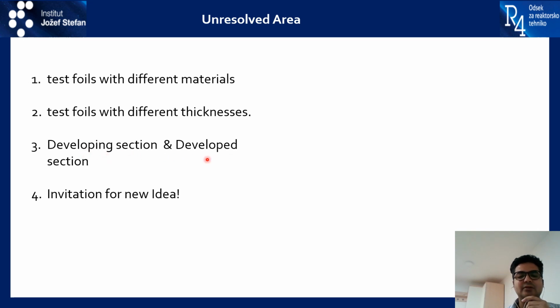First we start with the developed section, and then we reverse the flow so that we can investigate the temperature fluctuation in the developing section. It is quite interesting whether the temperature fluctuation is the same or different in the developing section compared to the developed section.